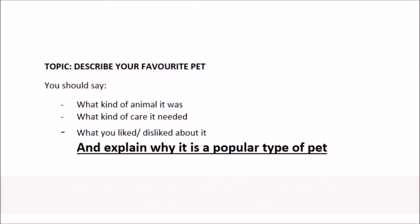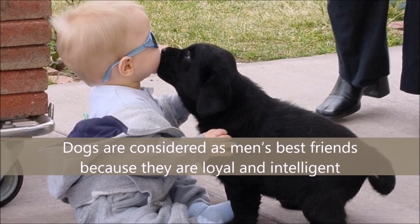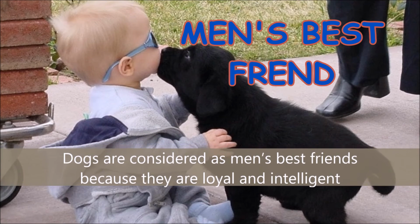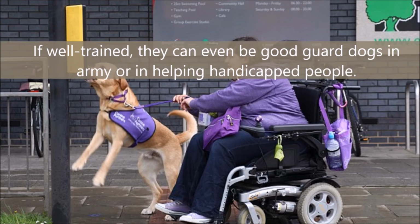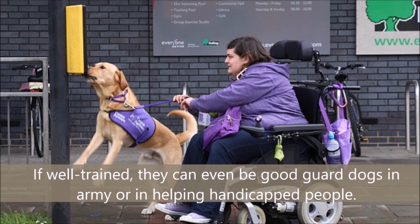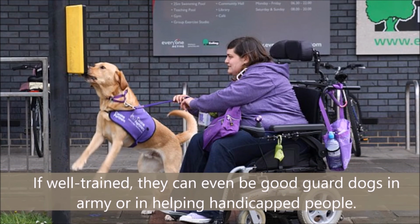The last question is, why is this a popular type of pet? Dogs are considered man's best friends because they are loyal and intelligent. If well trained, they can even be good guard dogs in the army or help handicapped people.